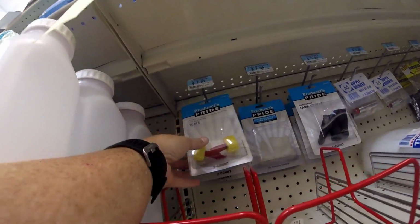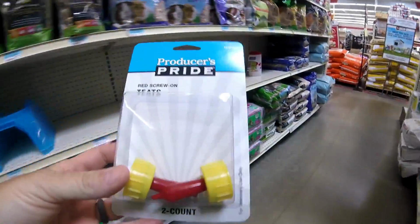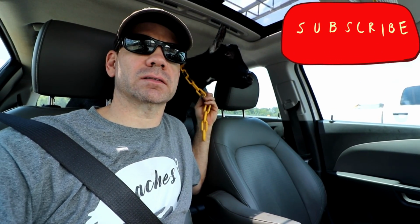Stopping here at Tractor Supply to grab a certain nipple we like in case we do get a baby goat. It's the Pritchard style nipple. It's the one that we used. Terry told us to use it a while back when we had Tip, because Tip wouldn't take the nipple that we had originally. And the Pritchard style nipple really, really helped us out. So if you do ever think about bottle feeding a baby, look into getting the Pritchard style nipple.